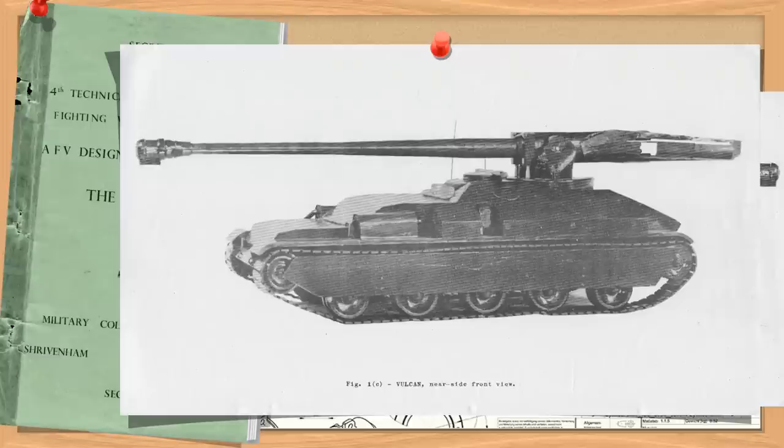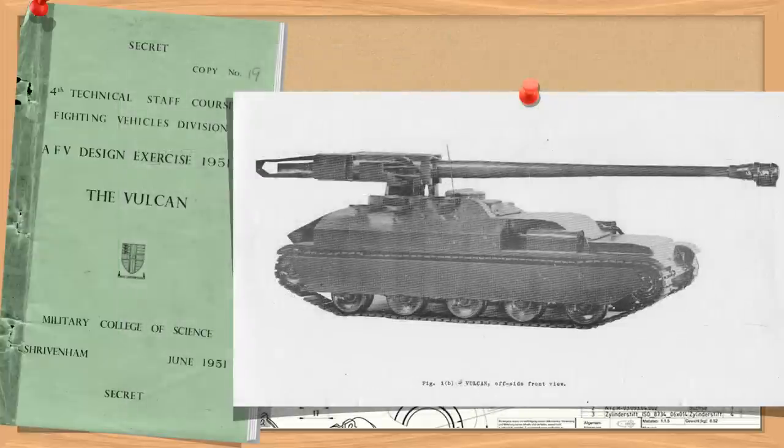Project Vulcan began as a design study for a heavy gun tank as part of the AFV design exercise, 4th Technical Course, Fighting Vehicles Division, at the United Kingdom School of Tank Technology in 1951. The course resulted in detailed plans, drawings and documentation for one of the most powerful and advanced concepts of its period. The design, a crew all-in-hull concept with a low profile, heavy armour and powerful gun, would not be out of place on the modern battlefield, and the notions and ideas discussed there were years ahead of rival projects, both domestically and internationally.